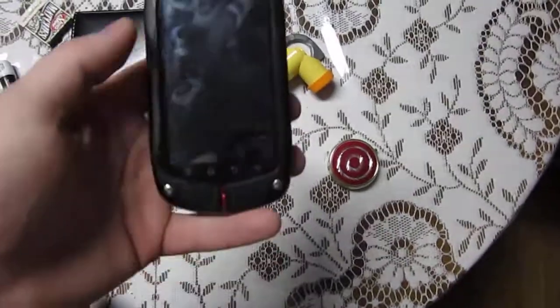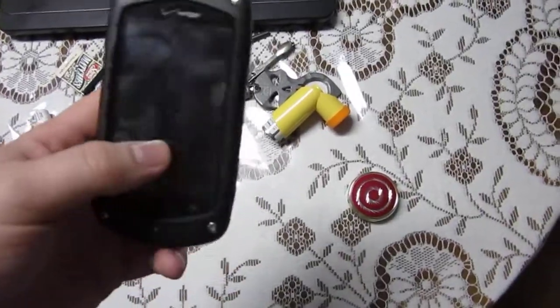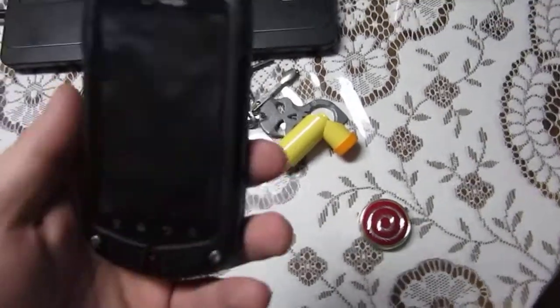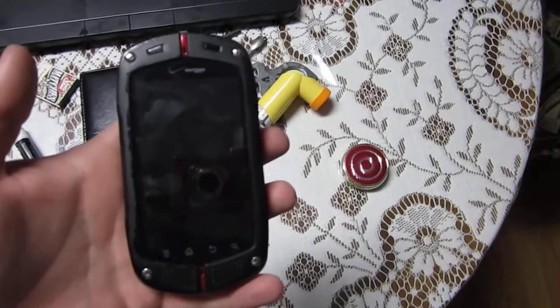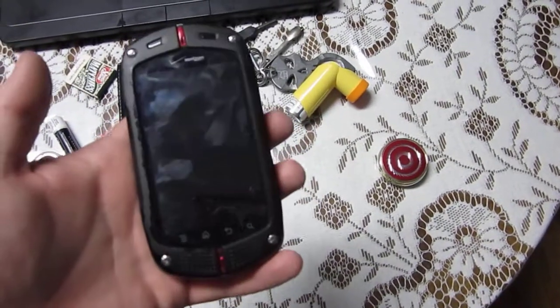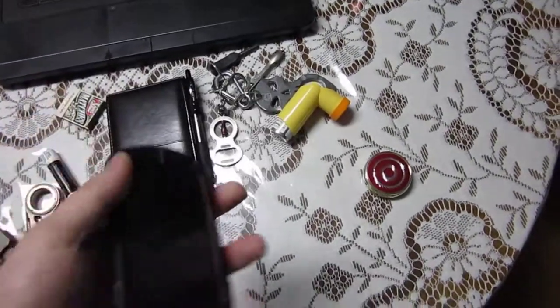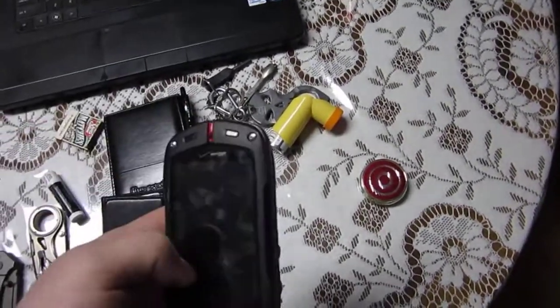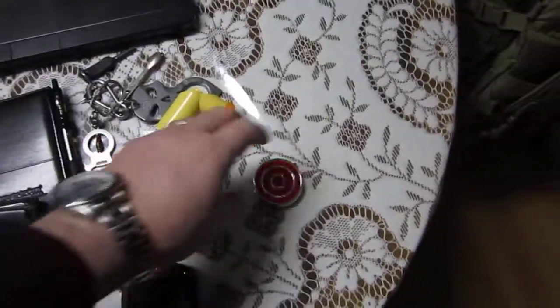My phone, you've seen this in videos before. Love this thing. It's old. It's beaten up. It's the Casio G-Zone Commando. This thing has been put through the ringer and it still works fantastic. It's swam in a couple of oceans, lakes, rivers. It's been dropped in sand. It's been covered in dust, sawdust. I've dropped it off a multi-story building. It's been thrown around. And then just my pill case.